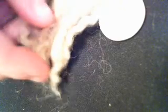This is an example of a long wool, which is not typically long necessarily, but it's just pretty much any other wool that doesn't fit into the other categories. What kind of wool is that? This is a mixed breed wool.